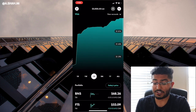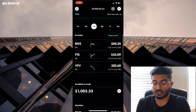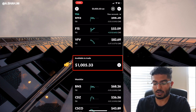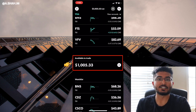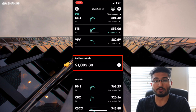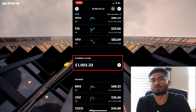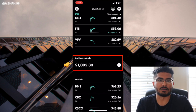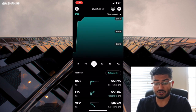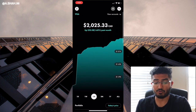But anyways, once you submit your deposit, this is what it's going to say. It's going to have available to trade here on this little section, and that's all the money. That's basically like the cash section that we had on QUESTRADE. This is where all the money that you deposited will go, or any dividends that you get paid will go into this account. And then you can use all this money to buy some stocks, or you can withdraw it just in case you need some money for whatever reason. So that's basically all the money that you have to trade. And then from there on, you can just go ahead and start trading if you really want to.